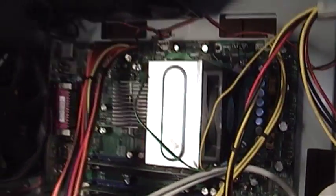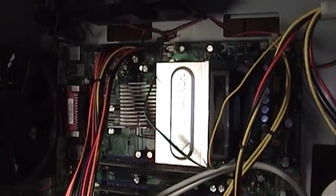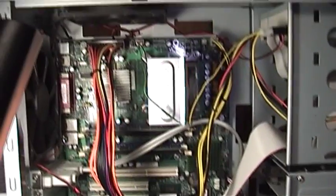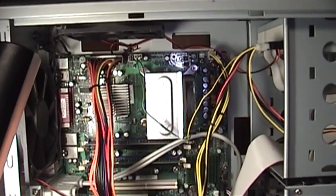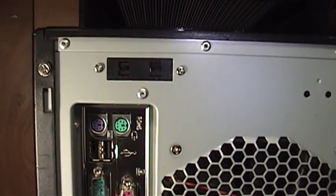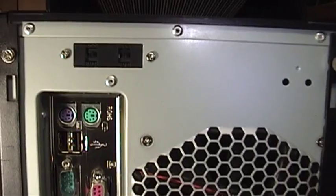And speaking of the operating system, let me go ahead, slap this thing back together, get it hooked up, and I'll show you what particular operating system I am running. But first, here's a quick look at some of the major points on the back.